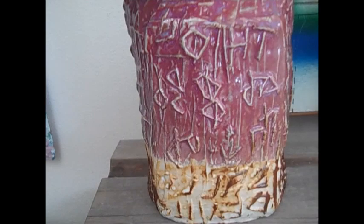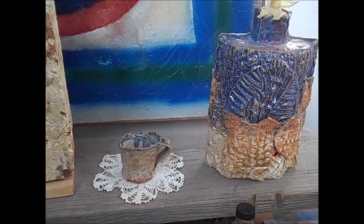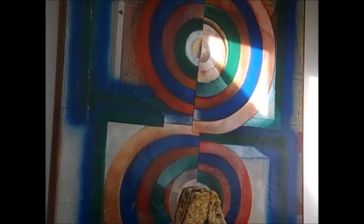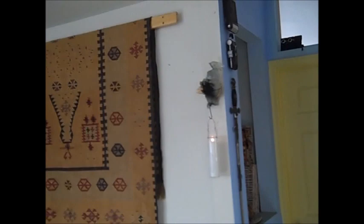So that's a little flower that came from my yard. So lots of different things that I've made. It's a fun thing to have these around because I made them. A friend of mine made that painting right there. He got the award in New Mexico for painting one year, the governor's award. All kinds of things.